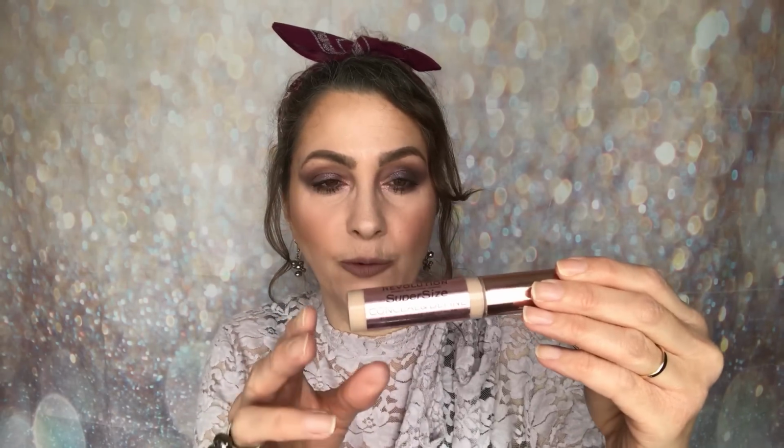This I'm obsessed with. I love it so much. I must say that this is the supersize version, and it has lasted me a long time. I use it every single day, so I'm really pleased with that. I've purchased a backup of the smaller version, but I think I'll have to get the supersize because it really does last me a lot longer. And I think this is 7 and the smaller version is 4.